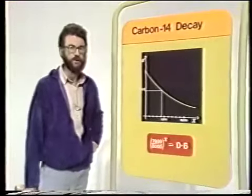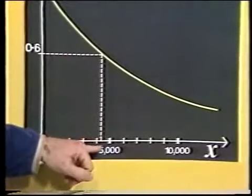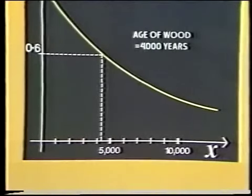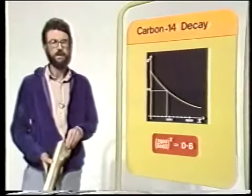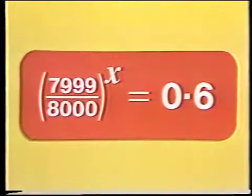Well, a rough way to get an answer is to look at the graph. We get about 4,000. Remember what that means in terms of our original problem. This piece of wood is about 4,000 years old. Well, 4,000 years old, that's a bit rough and ready. Can you think of a technique that will give a better solution to the equation? There's no algebraic way that we can solve it. It'll have to be a numerical method.